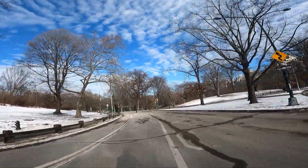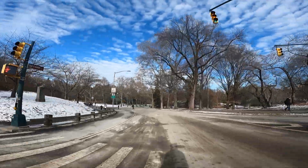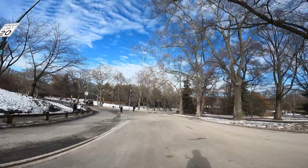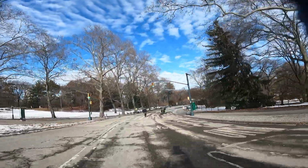But yeah, I ride through the park. It was super fun. Not a lot of other cyclists. After I get past that first touristy southern section, I just keep the loop on 72nd Street and above to avoid as many tourists as possible.